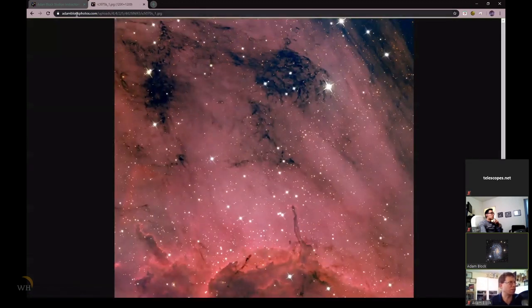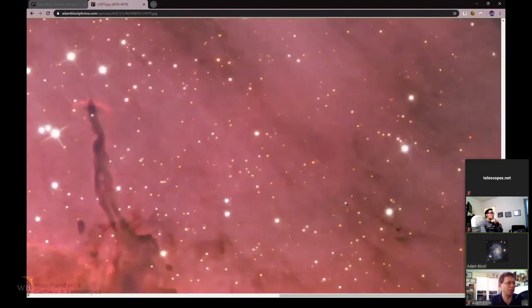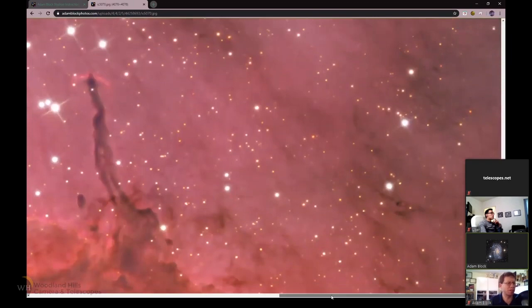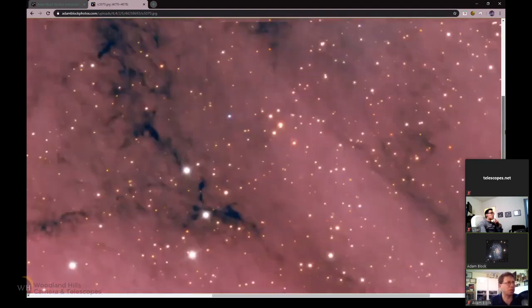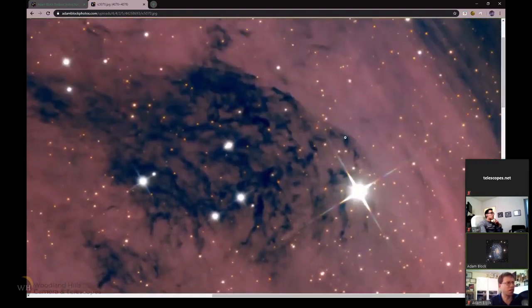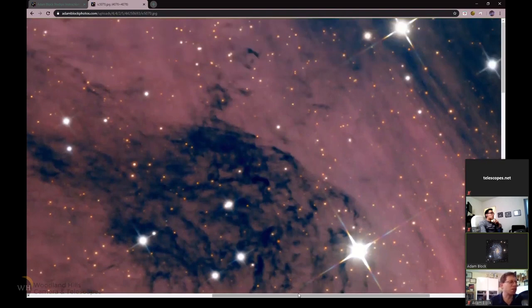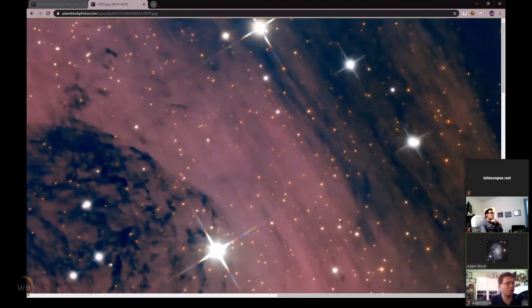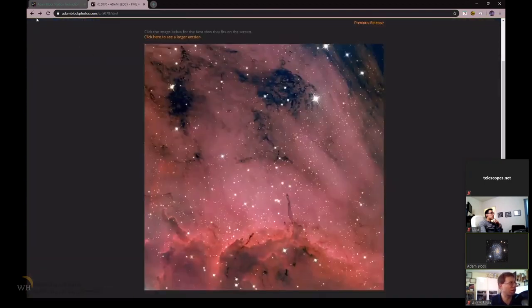So let's look at the full res here. Even with the small telescope, the details right around here, this is another little elephant's trunk, but you can even see the little bipolar outflow right there at the tip, and some interesting structure at these scales of the dark clouds and the striated nature of the other bits of dark nebulosity and so on.